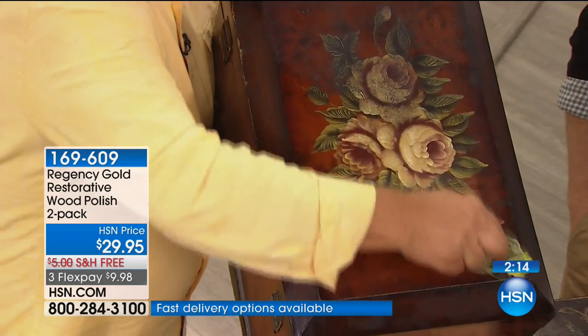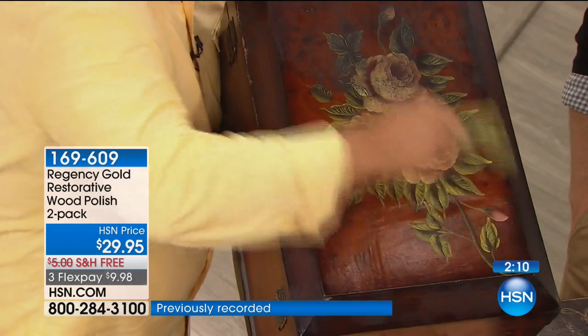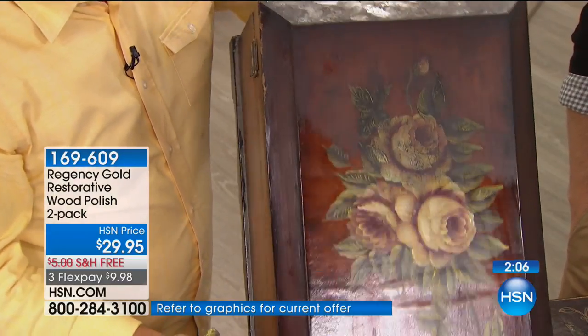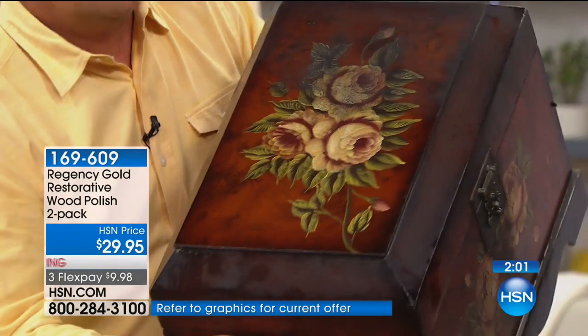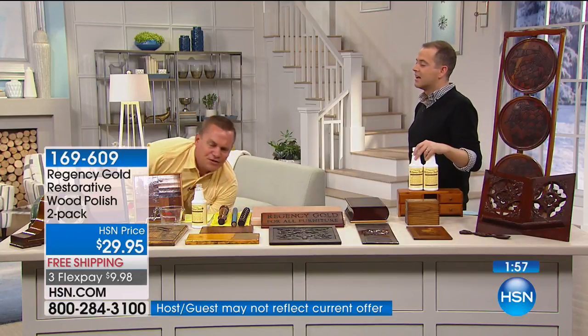And again, use it every week for dusting. You can use it for cleaning, polishing, and bring back the luster, the shine, the beauty of your wood furniture, even an old antique piece like this. You may have an old handed down piece of furniture up in the attic that you've been thinking about restoring. Why go through all the work of restoring it?